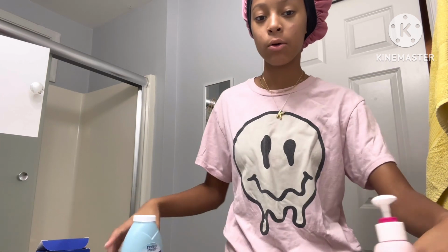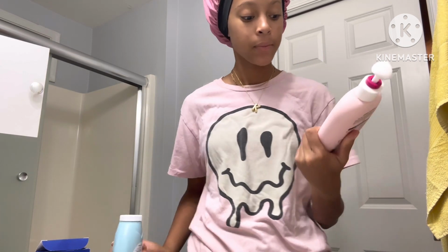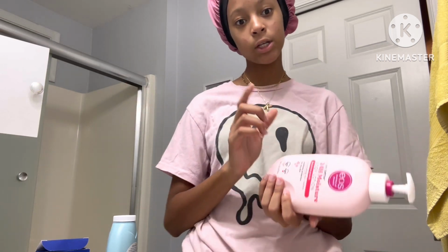Okay guys, so I'm now out of the shower. Just wanted to show you guys my little routine for post shower. I use these two products. I use this powder, which is like after-shower deodorant. I use this for my armpits, and I'm not really a heavy sweater, so this holds me through the night. And then I use the EOS 24-hour moisture lotion. This one is so good. I love the scent. This is jasmine peach.